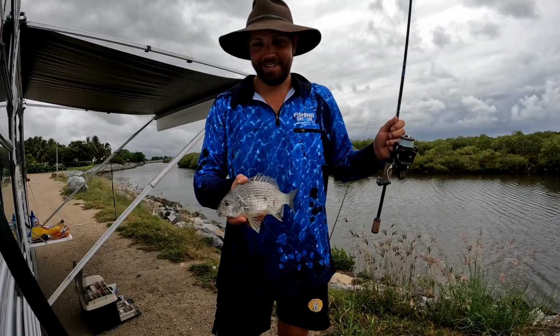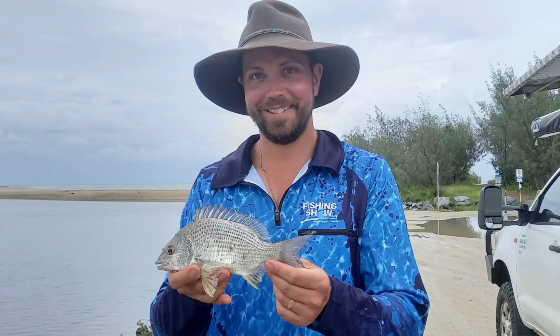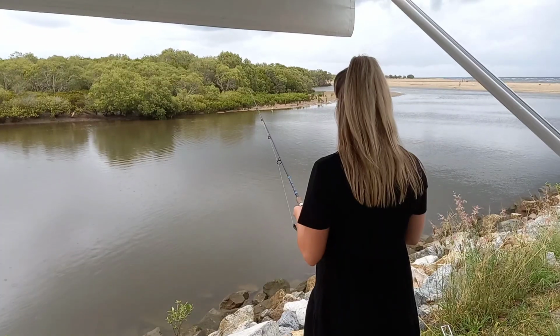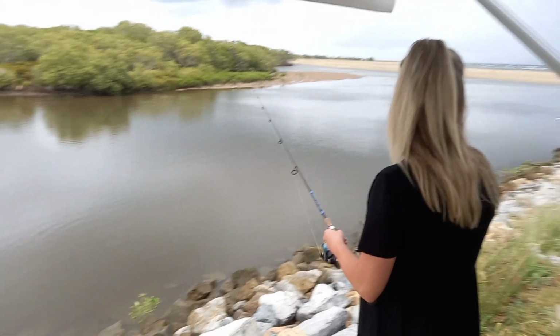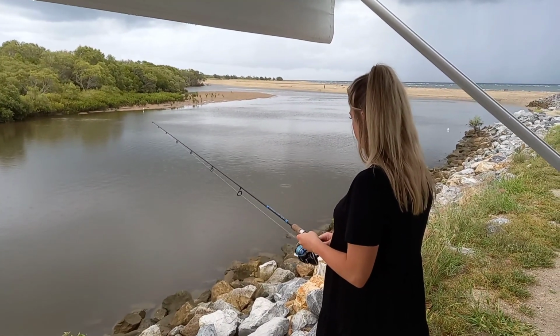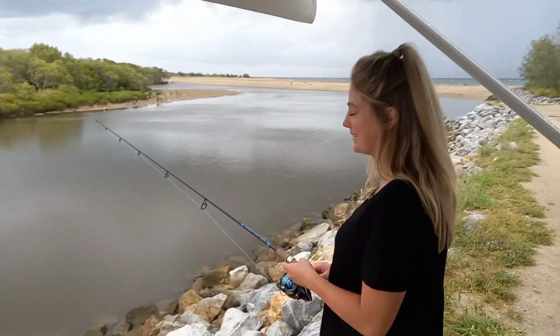Now it was worth it. Broken back, broken watch, and the broken sunnies are worth it. Got a little fish. I think we caught the only two fish in the river. Two's better than none.